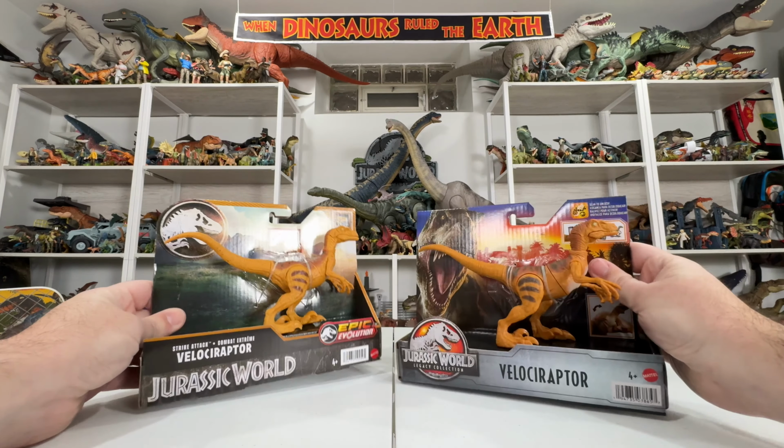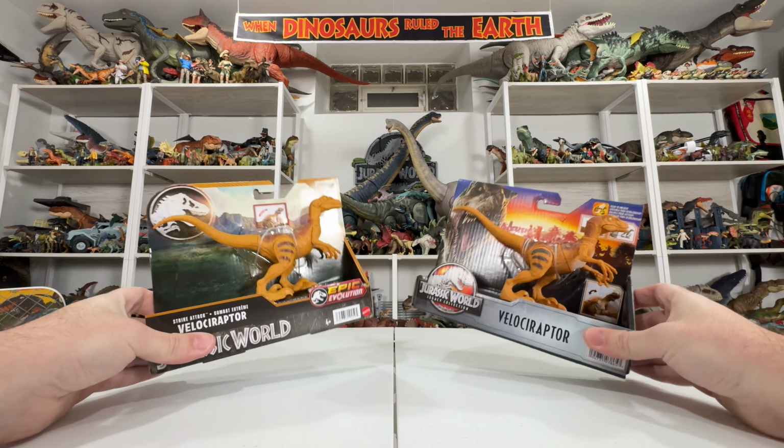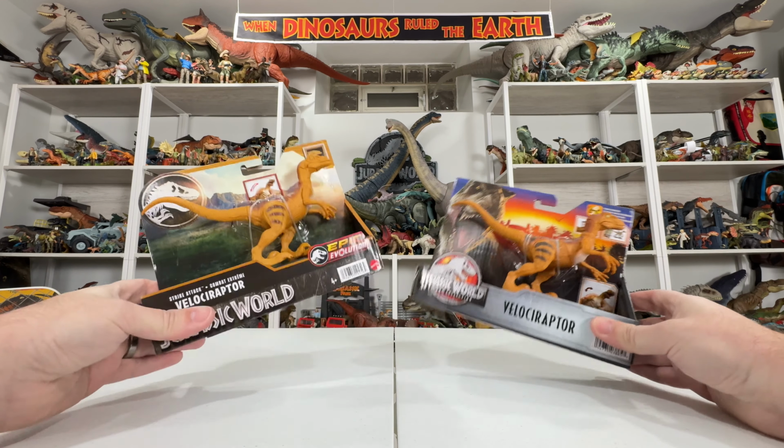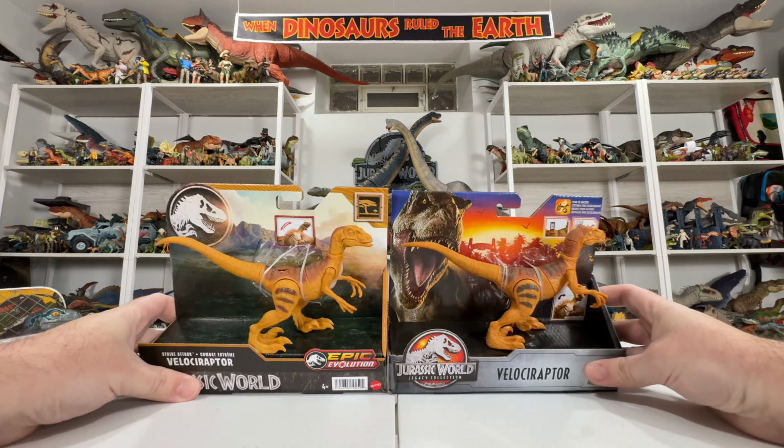Hey everyone, Tim Collect Jurassic here, and I have something pretty interesting to take a look at today in terms of Mattel Jurassic World toys. These are both Velociraptor figures released from Mattel over the past couple years, and at first glance, they look very similar, right?